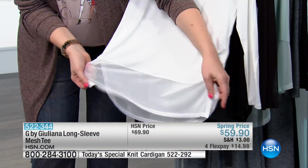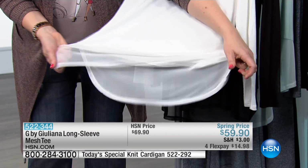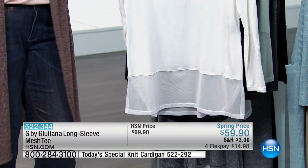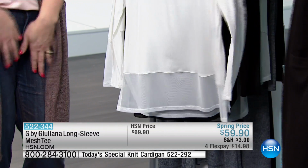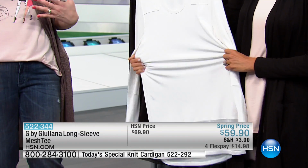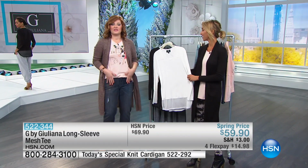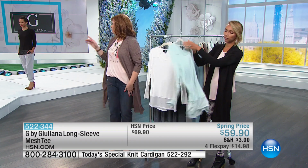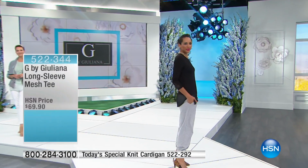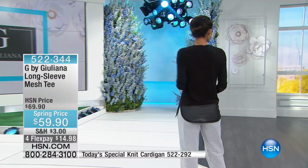And look at the mesh. It stretches. 5% spandex. Come on. So you're not going to have to worry about it losing its shape or ripping, because I know for me, sometimes through the hip area, different shapes, different heights, you tend to think, oh, I don't know how that's going to be. On the girls, you can see it does cover a little bit of the hips. It does. But it's still sexy and pretty in a feminine, soft, romantic way.